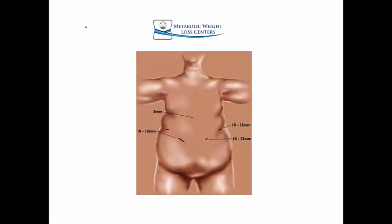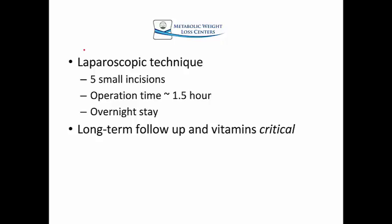nutritional and vitamin deficiencies. Similar to the other procedures, these operations are also done with a laparoscopic, minimally invasive technique. So this is going to minimize your postoperative pain, speed along your recovery, and reduce potential complications. The operation time for these operations is a little longer than it is for sleeve and lap band. Usually they take about an hour and a half to 2 hours. The facility stay is also a little bit longer, usually 24 to 48 hours.